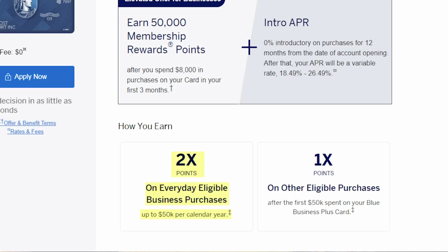Now, there's really not much else to say about this card besides the fact that it just gives you a flat 2x back on everything. And honestly, that's something that I kind of love about it. It's similar to the Chase Ink Unlimited in that way, which we'll talk about later.